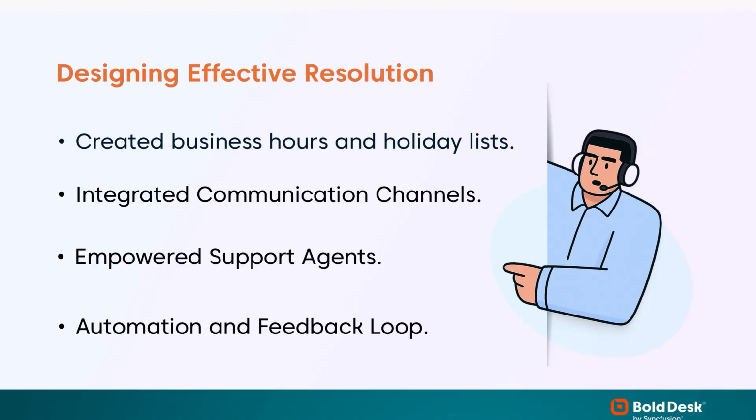So this is what a well-designed journey looks like visually. Notice every stage is clear, proactive, and consistent. The customer never feels lost.